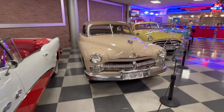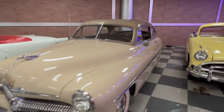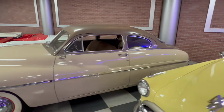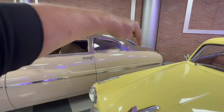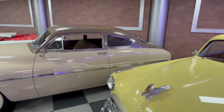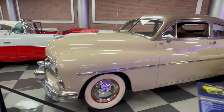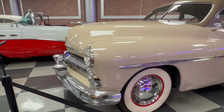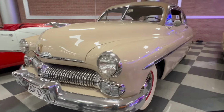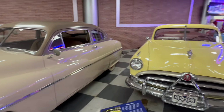Then you get a bone stock Mercury. Where's that? A 50, let's see, what is that? Let me look at the back. It's gotta be a 49 or a 50, because the 51 has a window that comes down at an angle at the bottom and has much longer quarter panels. There's more things, but those are the easy ones to know the difference. It's almost strange sometimes to look at a stock Mercury of the 49 to 51 era, because most of them have been customized by now.